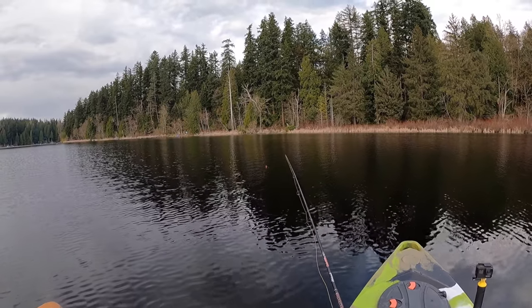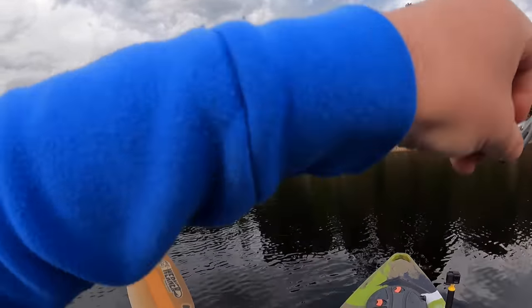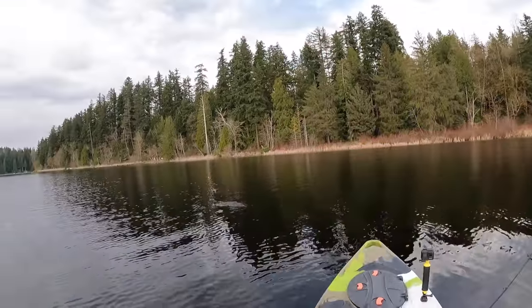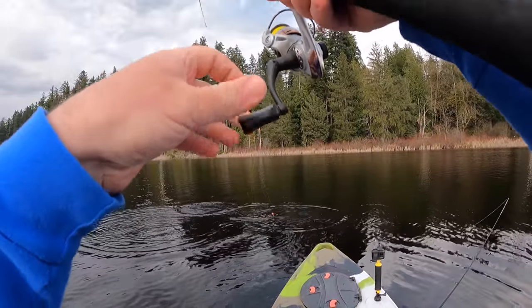Oh, there he goes again. There he goes. Bobber down. There he goes. A fish on, baby. Bobber down. Oh, he's in my other line. Oh, he's going crazy.